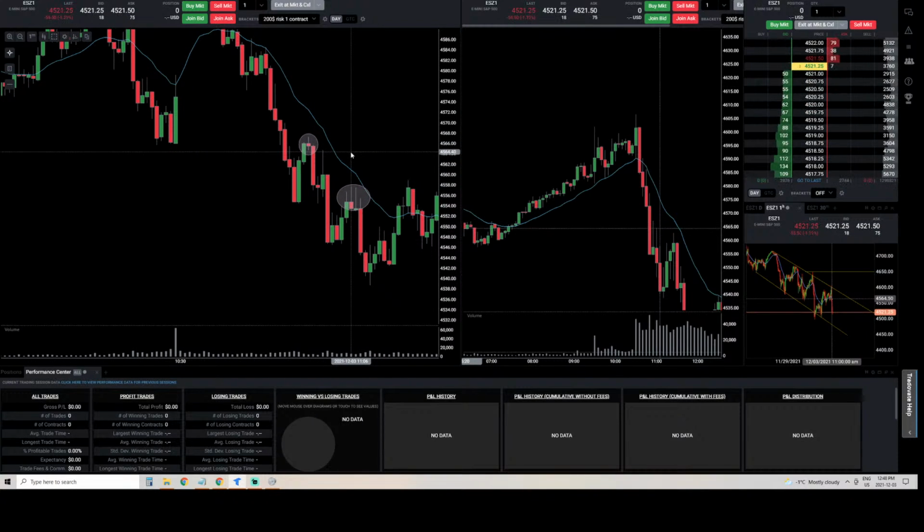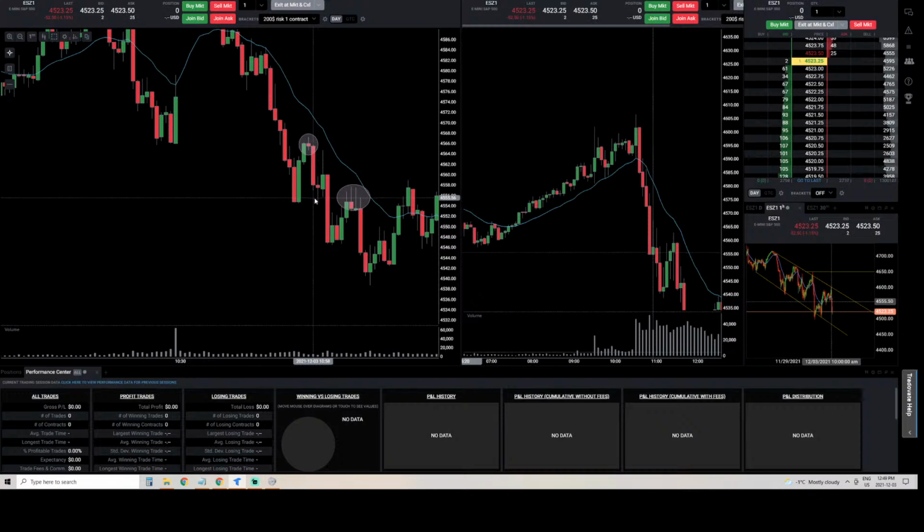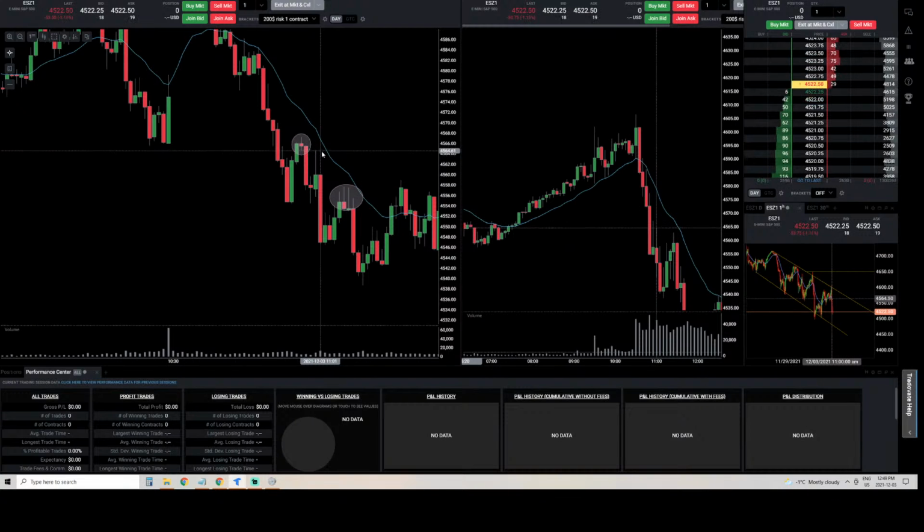Entry would have been 64.5. Stop was 67.5, so within risk tolerance for sure. And we got our retest of the extreme literally within the 2 1-minute candles. Almost 10 points right away.